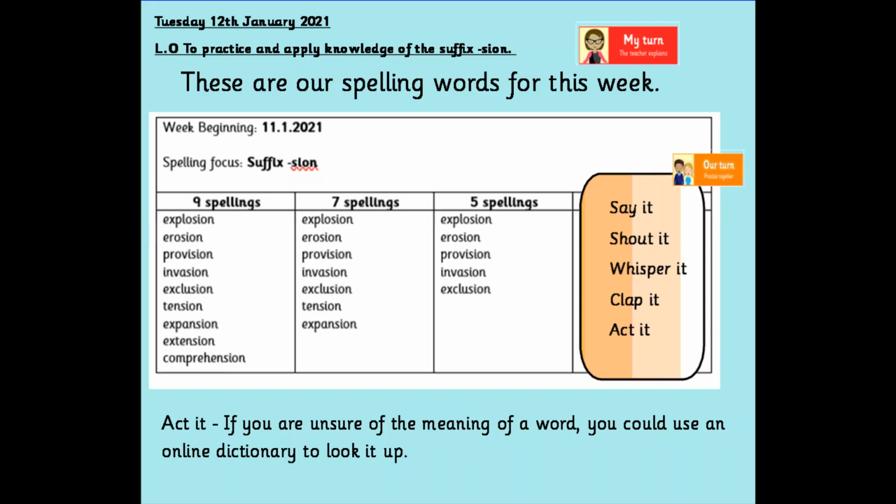Okay, so here are your spelling words for this week that you will have received on parent mail, and you also will be able to find them on your Spelling Shed. Our spelling words this week are explosion, erosion, provision, invasion, exclusion, tension, expansion, extension, and comprehension. Have a look at whatever group you are for how many spellings you need to learn.